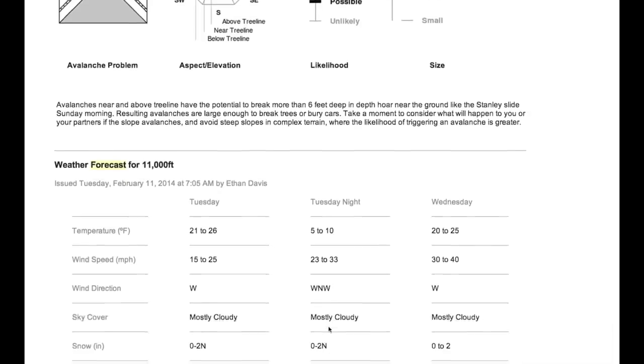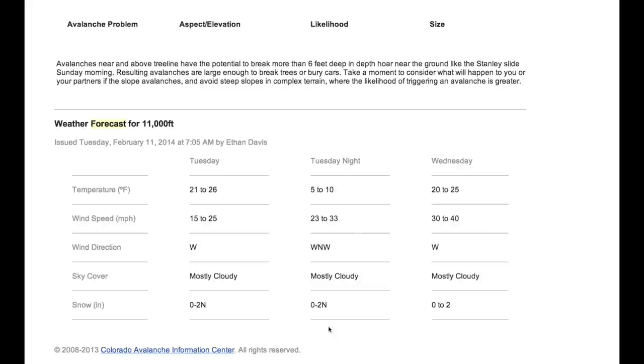Finally, we will look at the weather forecast for 11,000 feet. The temperature is looking stable in the mid-20s, so warming throughout the day will not be an issue. With western winds in the 15 to 25 mile per hour range, and likely higher in the park, we will be monitoring the formation of wind slabs on easterly aspects.